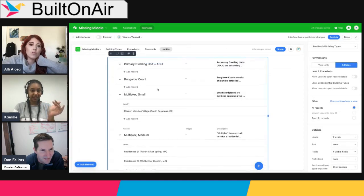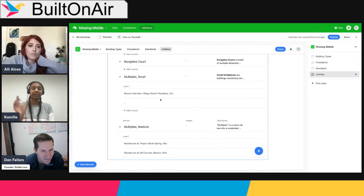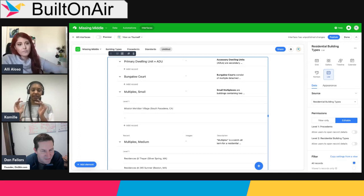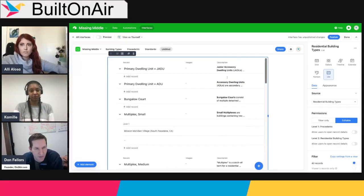You can see, here are all of the precedent examples that are of the type multiplex small. So I can add a record from here that is linked already. Will it work? I don't know. Because right now you can't, in other view types, if I go back and look, this is a list versus a grid. Previously in a grid view, you couldn't add new records if the source was a linked record field. You had to find some other way to add records in here. So this might be a good workaround for that.